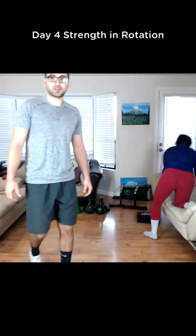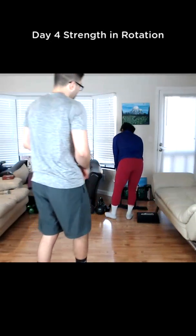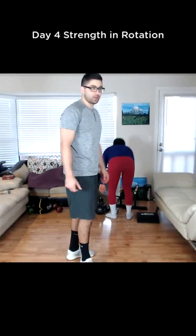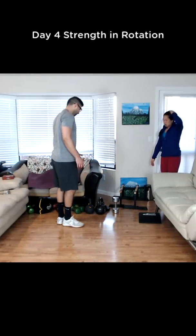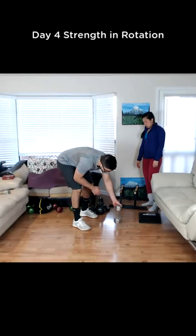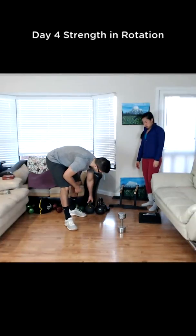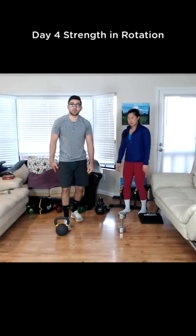Looking good. And, okay. Again, I'll give you an option if you don't have any weight for this, but we're gonna work on a sumo deadlift. And so if you do have a kettlebell or a dumbbell, I'll show you both ways to do that. That doesn't matter that much. Here, ideally, this will be one of your heavier weights that you get.